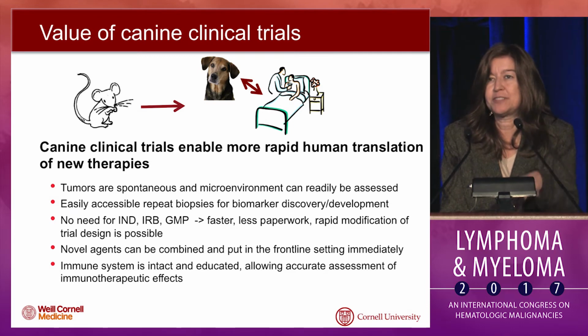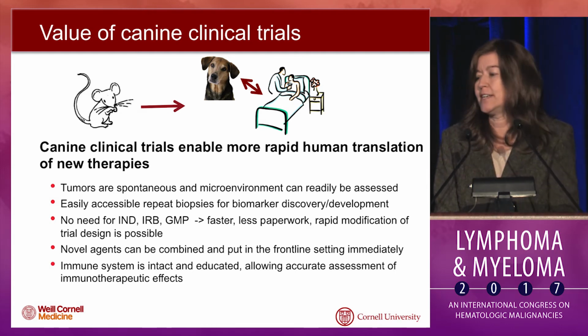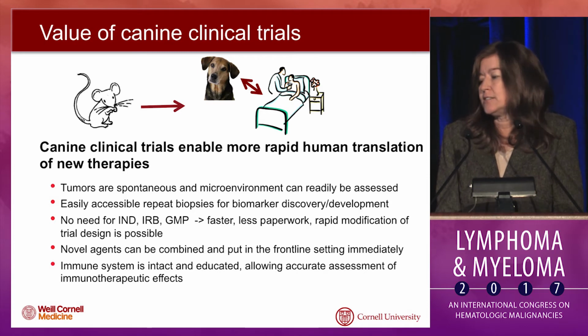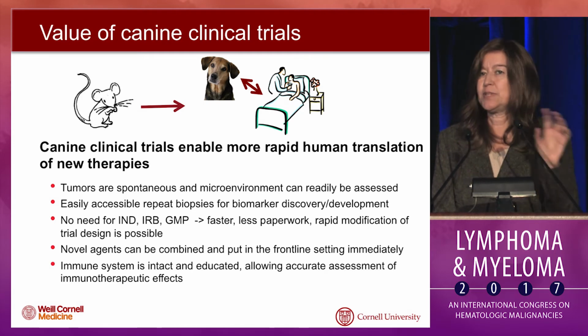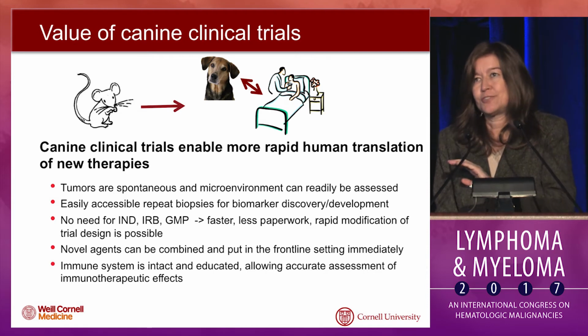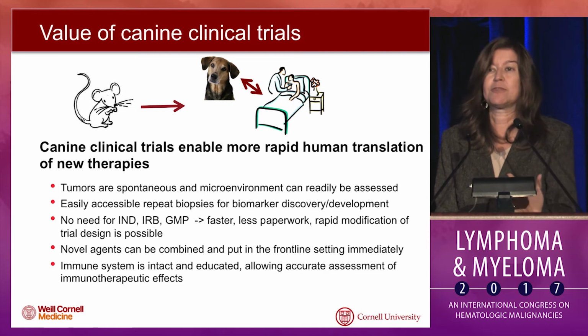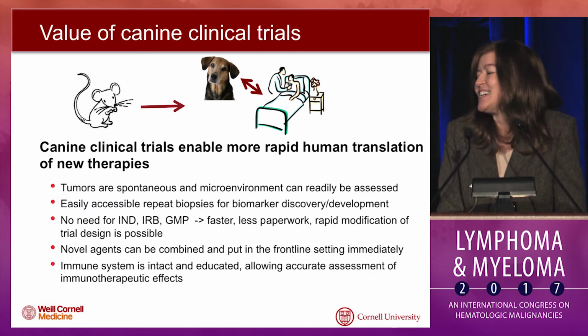So just to highlight some of the things I'm going to show you in the next slide, the ways that we can use dogs in clinical trials to help us advance things in ways that we can't do in people or sometimes in mice. So some advantages of clinical trials in dogs is that the tumors are spontaneous. This is unlike laboratory mice. So these are not genetically engineered. These are not transplanted tumors. These tumors are just naturally occurring tumors, the same as they are in humans, and therefore you can assess things like the microenvironment, cell-free DNA, which you'll hear soon more about.